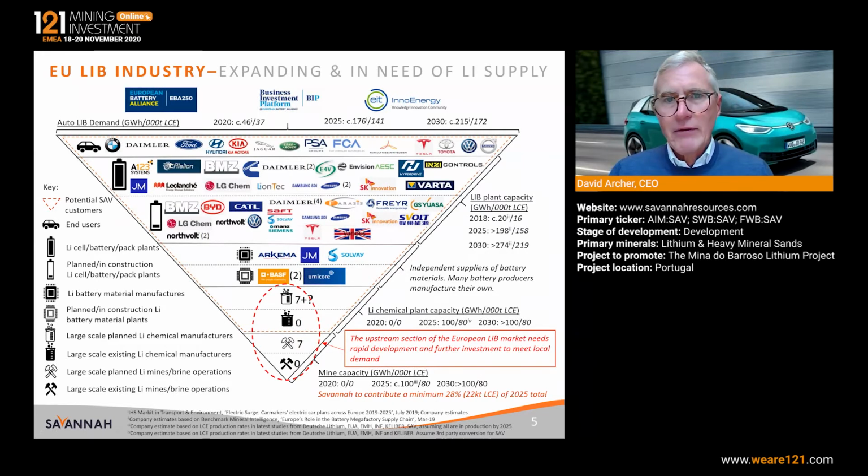There's probably going to be another 20 battery plants established. And what that's really going to do is drive very significant demand for LCE, lithium carbonate equivalent. That's the lingua franca in the industry. And going from, say, 16,000 tonnes of lithium carbonate equivalent per annum up to around 219,000 tonnes per annum of LCE by 2030. That's a massive increase. And at the moment, there's no indigenous production of lithium in Europe.